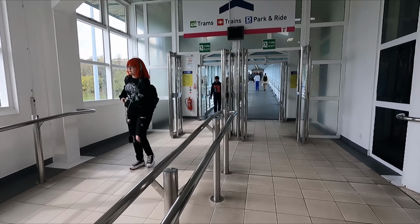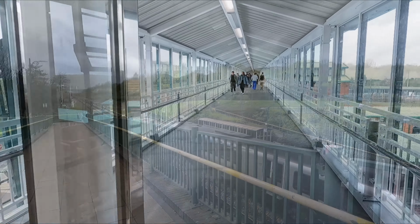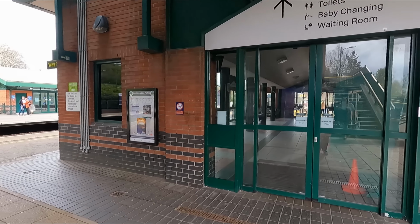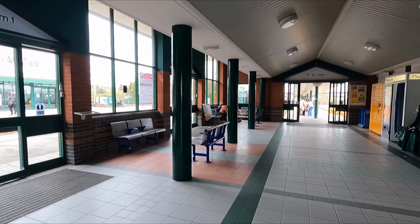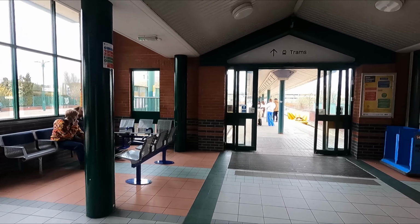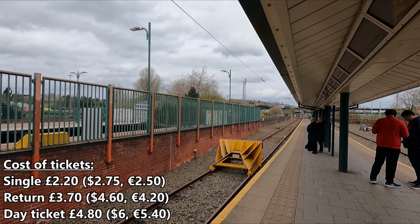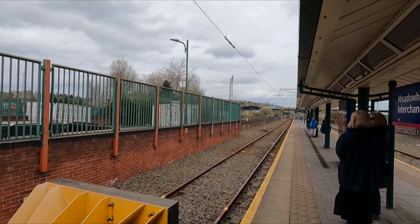Now, Meadowhall Interchange is only a short walk from the shopping centre itself, with the tram stop being located in the same complex as the bus station, as well as the mainline train station. I must admit, having never used the Supertram system before, I was a bit confused as to how to buy a ticket. However, I soon deduced that you simply buy your tickets on board. You can certainly tell that Stagecoach, who operate the trams, are best known for running buses here. Both cash and card are accepted, with tickets usually starting at £2.20 for a single, £3.70 for a return, and £4.80 for a day ticket. However, singles are currently capped at £2 until the end of June, as part of a scheme to help with the cost of living crisis.